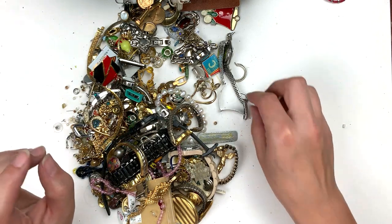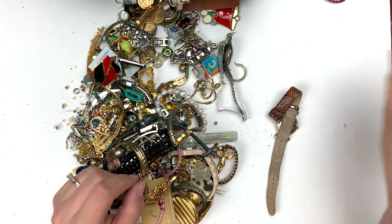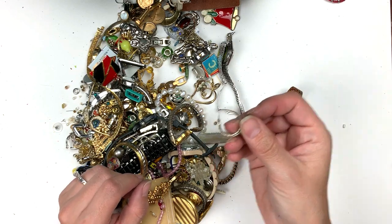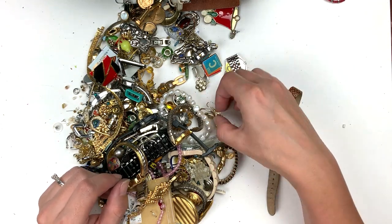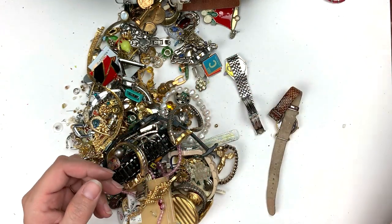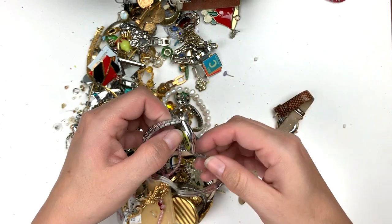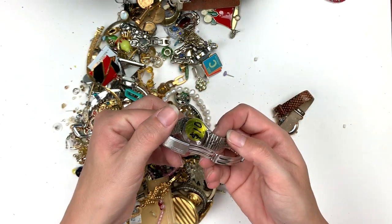Little earring. That's kind of interesting. It's a diamond, like black diamond. It's another hoop, very boring. Here is that other heart earring. I think I've got that one in there. We've got, ooh, somebody wanted 10 bucks for this.